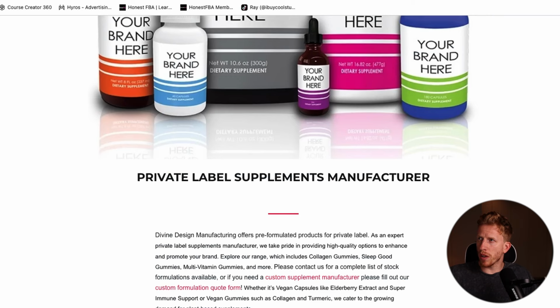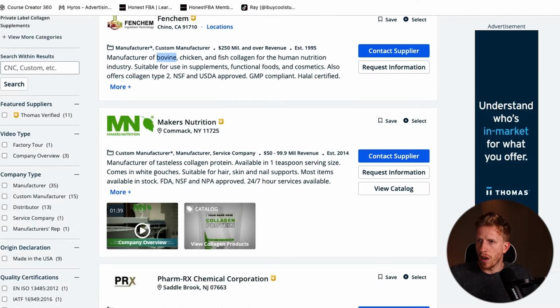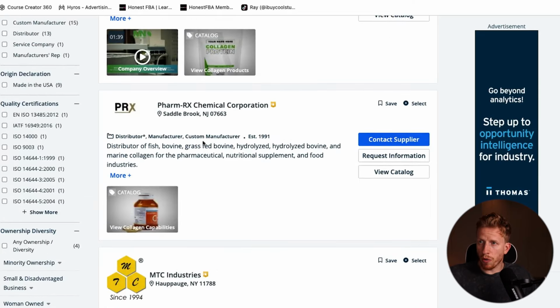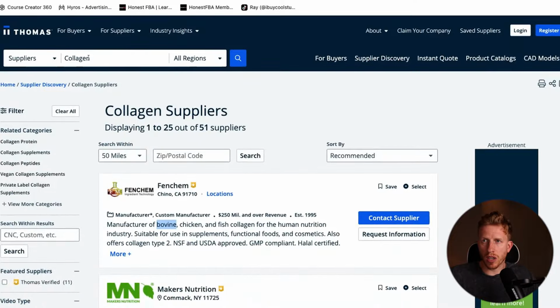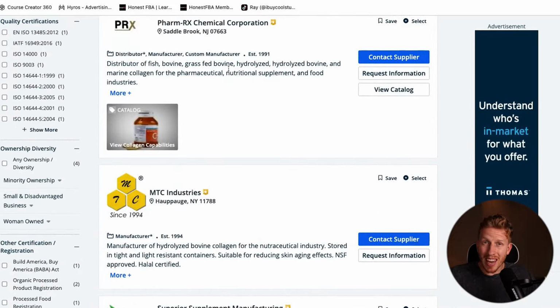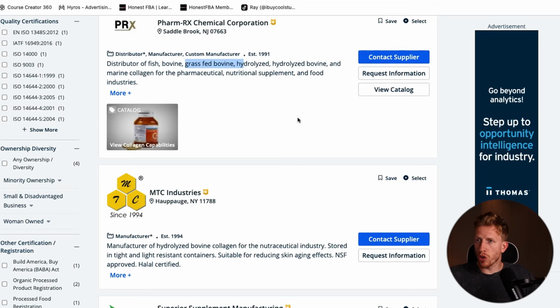Makers Nutrition. I think that was the one that we just found. No, Divine. Manufacturer of tasteless collagen protein available in 1 teaspoon serving size. So look, here you go, distributed fish. So look how easy that was. I literally just typed in collagen and I found all of these manufacturers in the US. Look, grass-fed bovine, nutritional supplements.